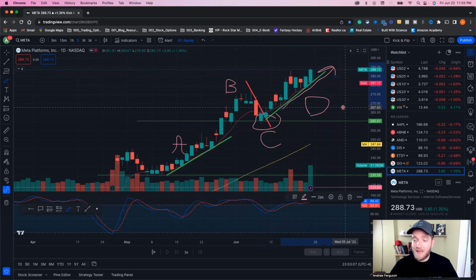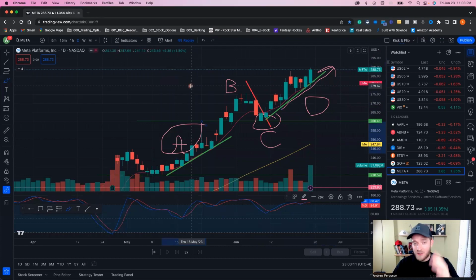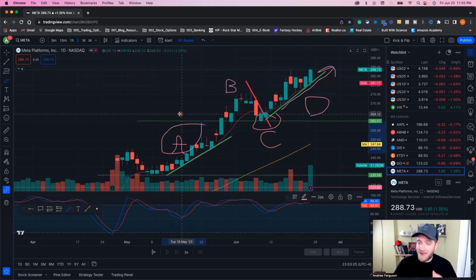And it's great for beginners because again, you can miss this whole section in part A. Just keep watching for part B and C, and then make your move and make sure you have a stop loss, of course, and then ride the profits up to part D. I've done this on stocks like Tesla. I've done this on stocks like Meta, Apple, Walmart, the S&P 500, QQQ, the NASDAQ. It does not matter what the stock is. It's about finding this pattern and being patient for it.